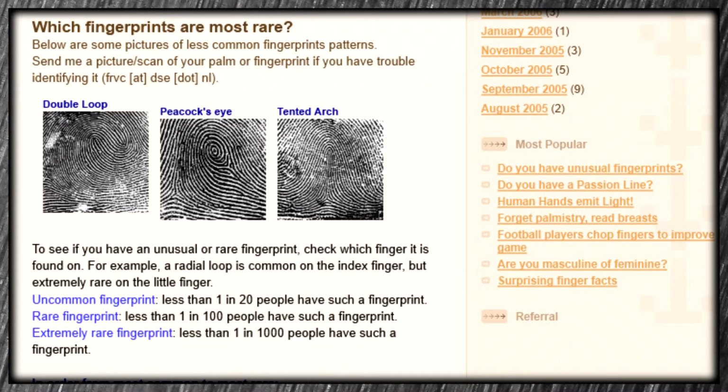Can you blame her? The thing is, it could be uncommon, it could be rare, or it could be extremely rare. They have totally arbitrary definitions. Oh my gosh, that is the rarest fingerprint I've ever seen. That fingerprint is worth 30 rare Pepes. Wow, I didn't know you could trade fingerprints. No, that one's not rare. I've been emailing my fingerprints to people for free. Now I know I can get memes out of it?